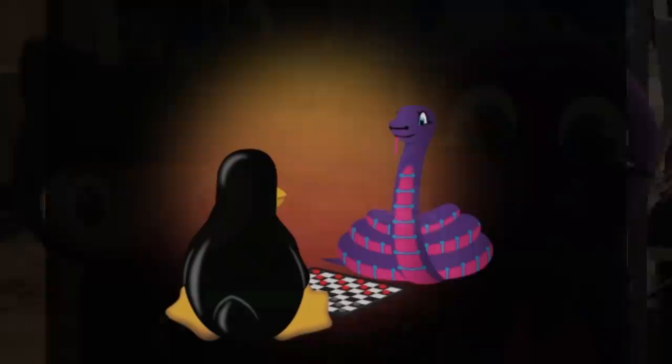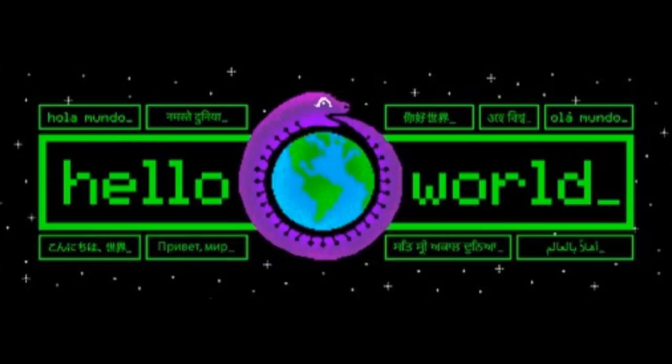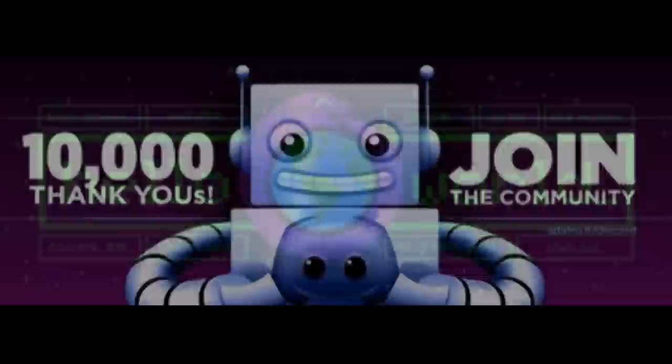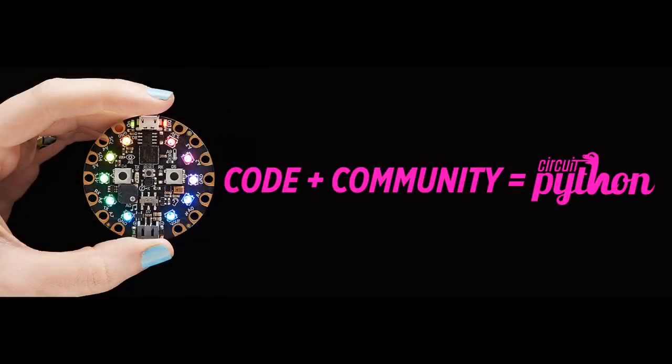Oh. We have all of the libraries. We're still asking for folks to help with the messages in different human languages. Translate. Even if you're not a technical person, you can help. All of the time. 10,000 people plus in the Discord community. It's all part of our Code Plus community with Python.